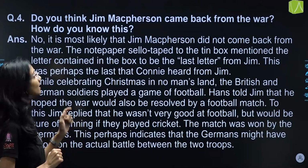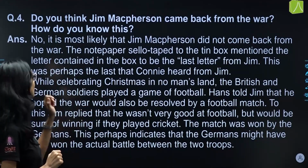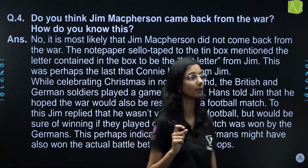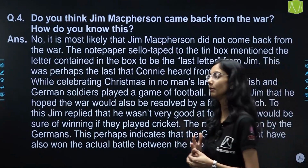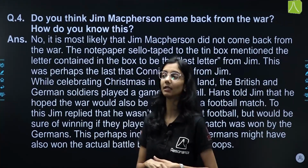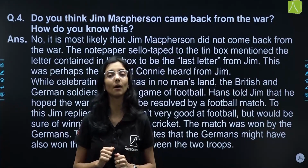The note paper sellotaped to the tin box mentioned the letter contained in the box to be the last letter from Jim. This was perhaps the last that Connie heard from him. क्योंकि उसके बाद maybe उसने कोई letter नहीं लिखा, and maybe something must have happened during the war. Maybe he must have died during the war. So that was the last letter, and that was the last time she heard from Jim. So by that we can understand that Jim did not come back.